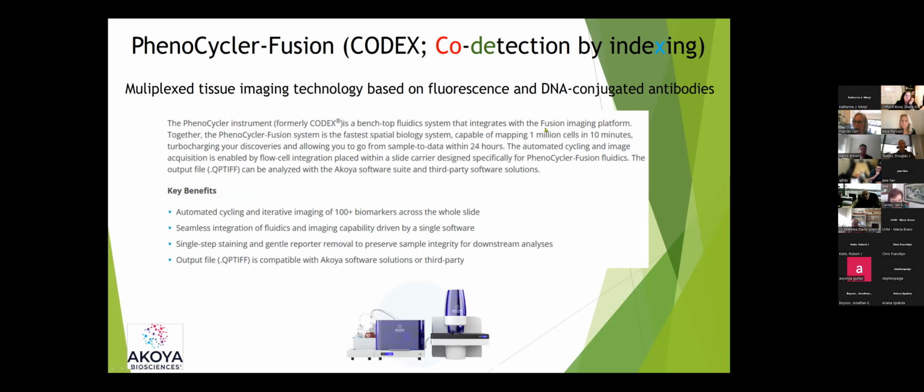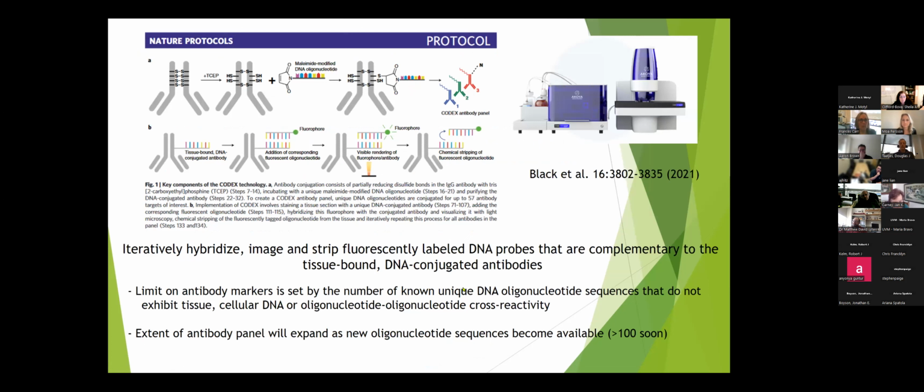It is capable of mapping about 1 million cells in 10 minutes. It's the integration of the microfluidics, shown on this side of the instrument, together with a microscope, which is now a whole slide scanning imager to scan in the entire area of your section. This looks a little bit busy, but it's just showing the technology that the Akoya PhenoCycler-Fusion uses. This is from a paper in Nature Protocols from Black et al.